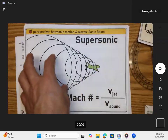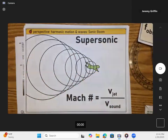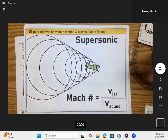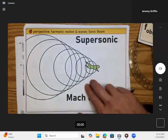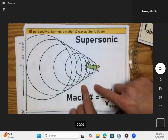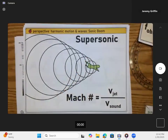And do you guys see all these? Yeah, these circles might represent wave crests or maybe a high pressure point since we're talking about a sound wave, right? Do you guys see that overall it makes a cone shape, right? And I got a video for you guys to see that too. So if you're standing here observing, say this is a rocket going overhead, do you hear it yet? Right here, do you hear it yet? No, because none of these sound waves reach you. But when they do, they hit you all at once, pow, and you hear a what? Sonic boom. That is a sonic boom.